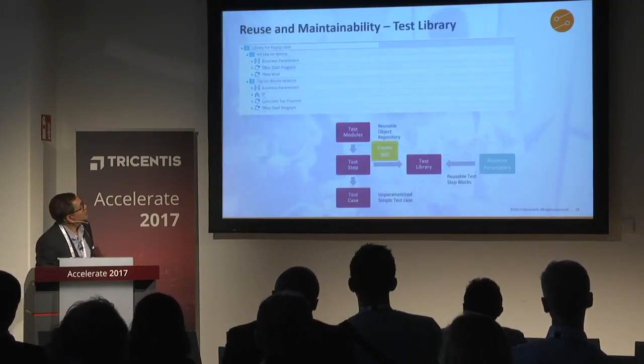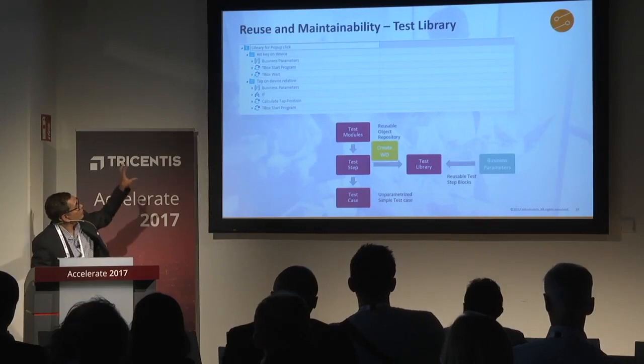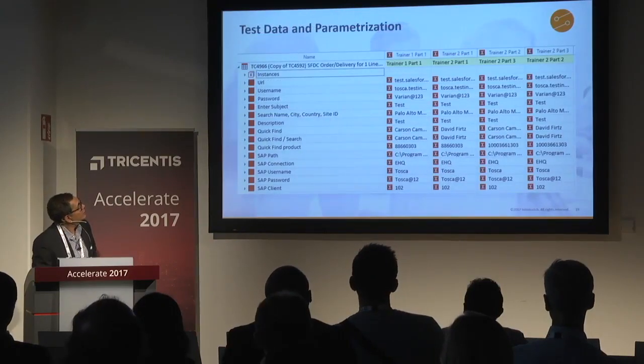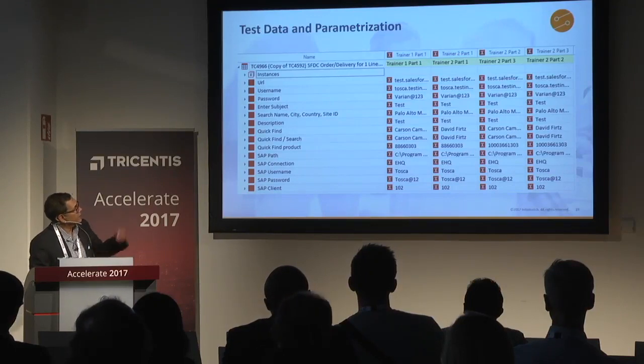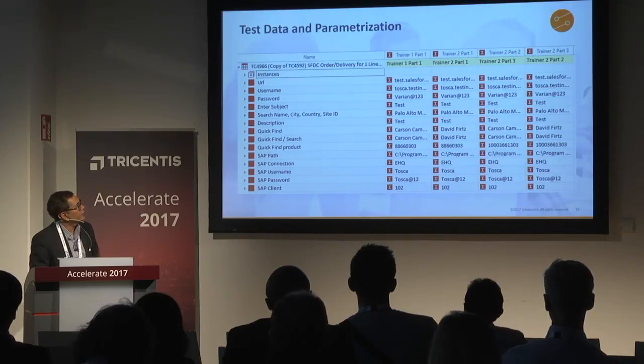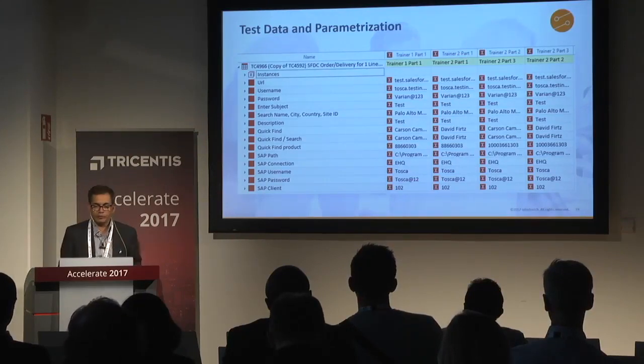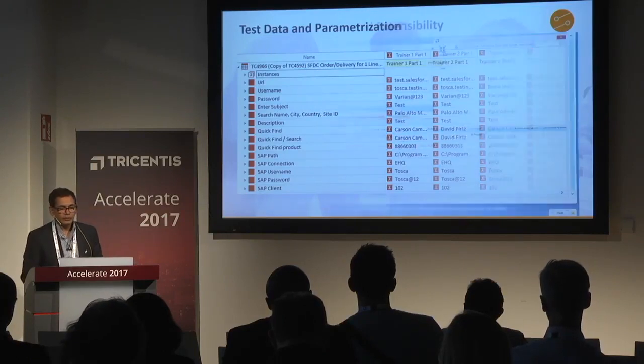I already talked about the test library. So all of these things were created as reusable test steps. This is parameterization. Again, nothing fancy about it, except that each one of our test cases was parameterized to the extent that we could really consider all aspects of test data separate from the test cases, right?